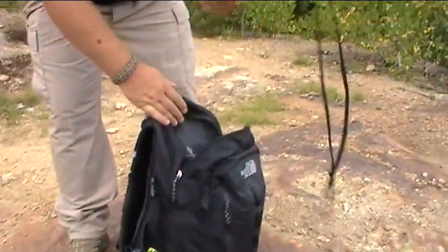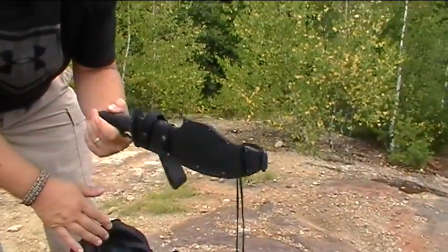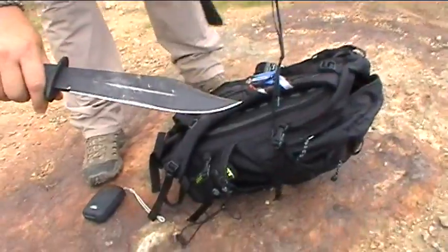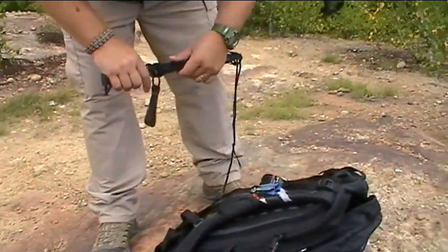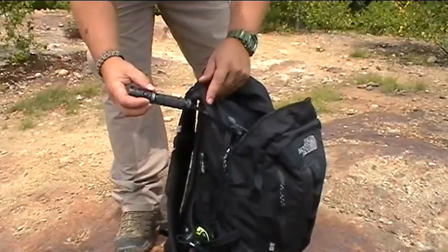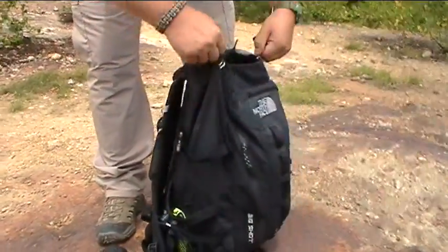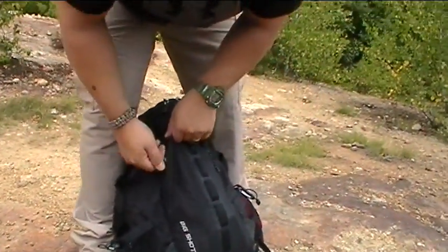Got Ontario, the SP10 Marine Raider. Beautiful. Carrying that today. Well used too. Got some wear and tear on it. And I carry another flashlight, Streamlight Twist 2L. And a North Face pack, I see. North Face's Big Shot pack. Love this pack.